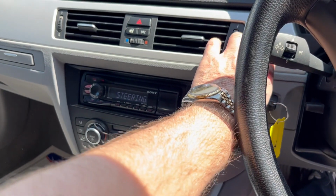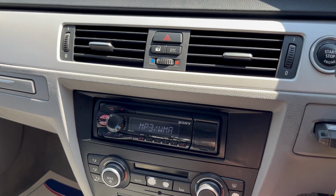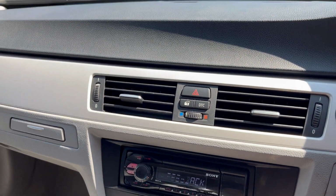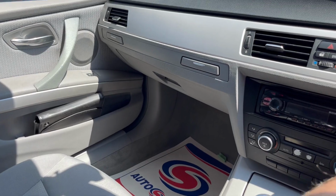Six-speed gearbox. There is another stereo for it, the original's in the boot. It's 124,485 miles. It's got comprehensive service history. It's just been MOT'd.